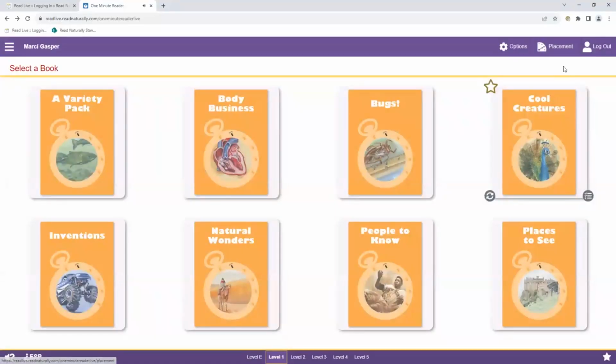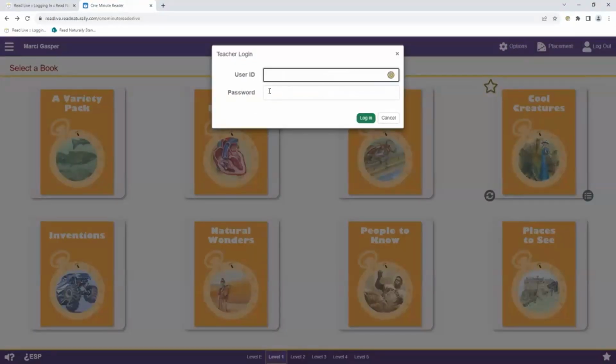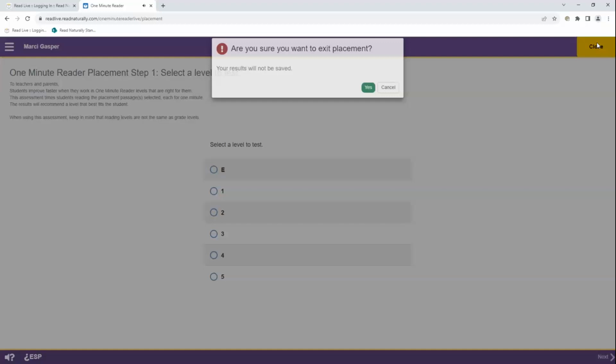Please select a book. And then, as I mentioned before, on the select a book page, you could go into the story options. I would type in my user ID and password, and then I can go into the story options and change them for the student, or I could go into placement. Select a level and then click Next to begin testing.